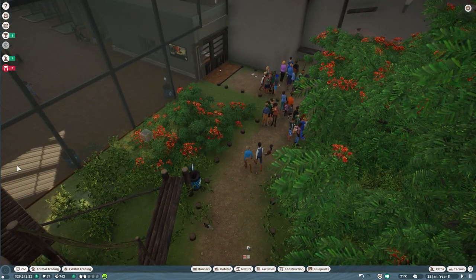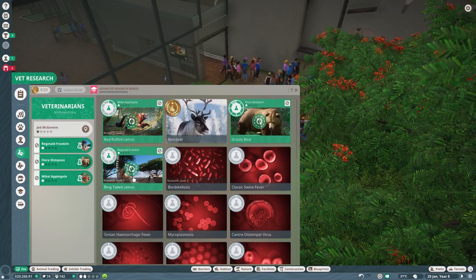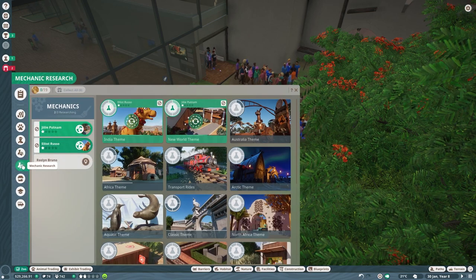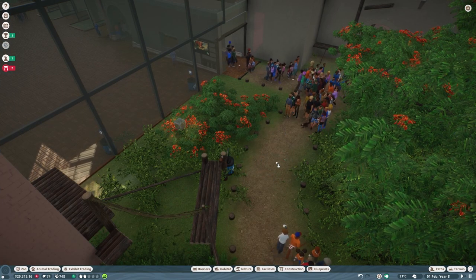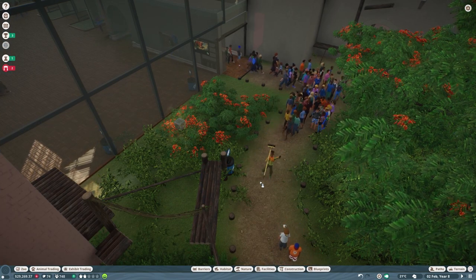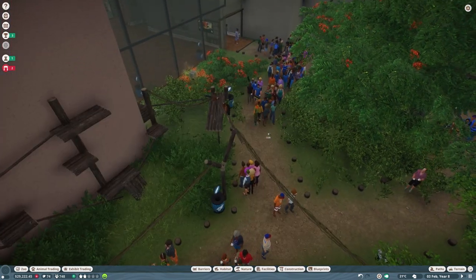But I need, oh, what do we have research for? We've researched for the red ruffed lemur. Wonderful. But before we do this, let's get another couple of caretakers, and I will assign the caretakers to this path off camera. But, I don't know if you guys can hear this.